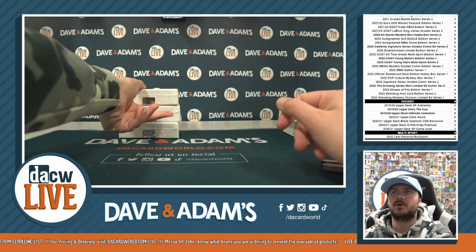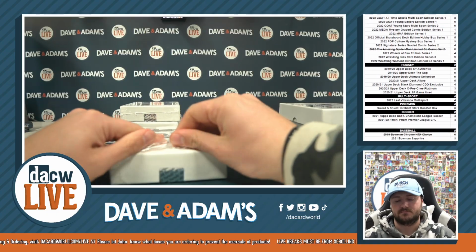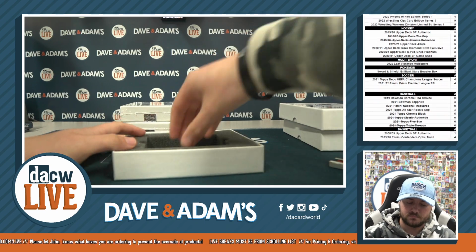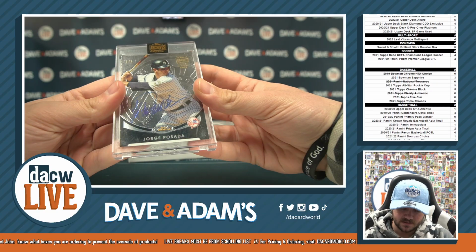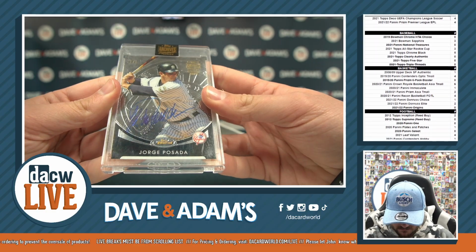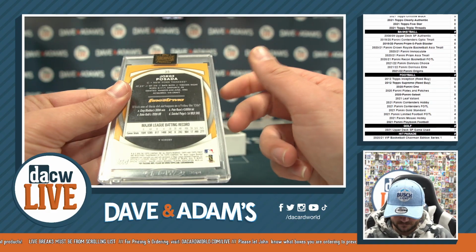Come on now, we got three more. 55. From Archives. Nice Jorge Posada, 1 of 1. On-card auto, Posada. Is it George Posada or Jorge? I'm pretty sure it's George. That's George.